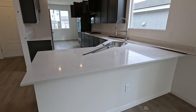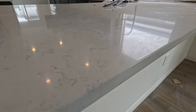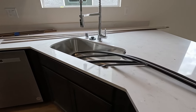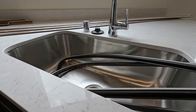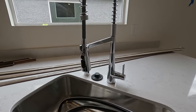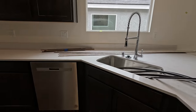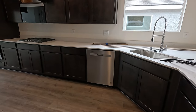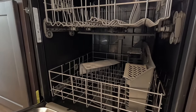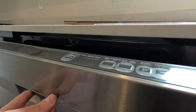Here's your island. Looks like the upgraded quartz top. 3/4 on the edge. Got the stainless steel sterling. Looks like we have some weather stripping for the front door here. Nice upgraded Moen. Look at that one. Wow. Looks like we are looking at the gourmet package as well. Upgraded washer. This is your whirlpool. Top mount controls.